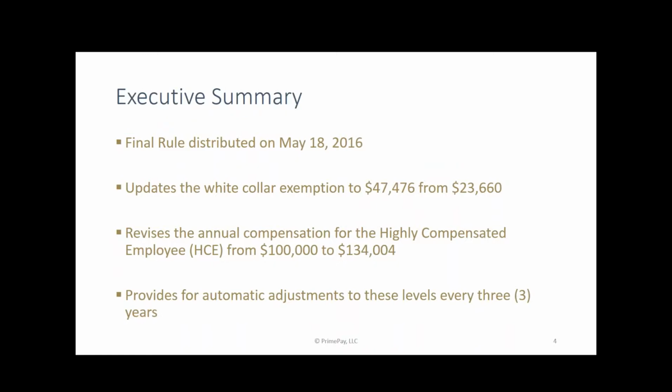The last update was in 2004, so there was a need for a meaningful update to these overtime rules. You can see with this second bullet point that there's a pretty big gap from the change back in 2004. What this Department of Labor overtime rule stated is that it increased the white-collar exemption to $47,476 on an annual basis, from $23,660.